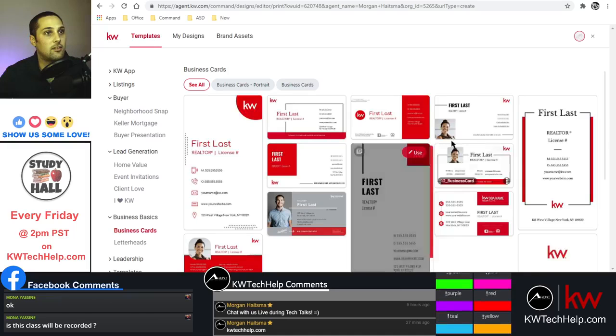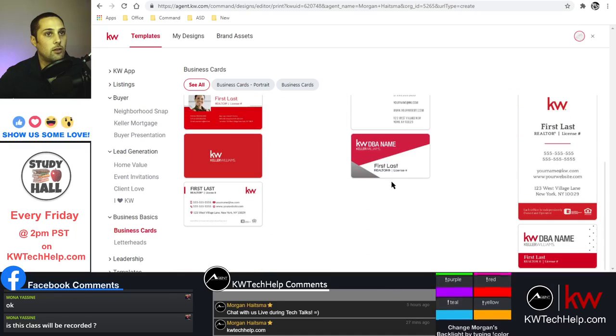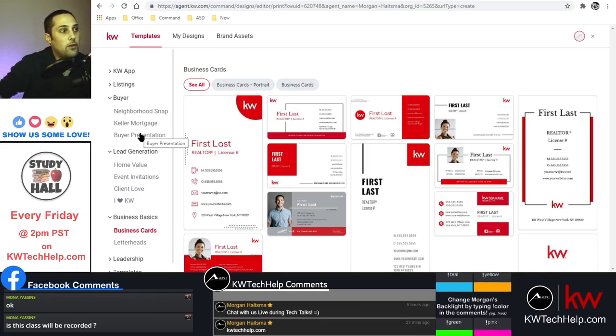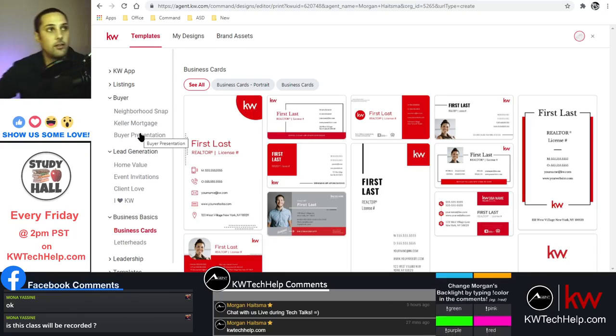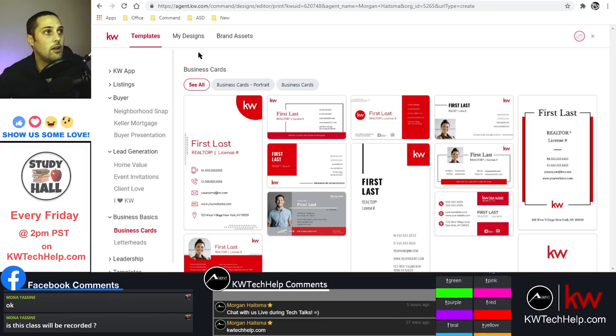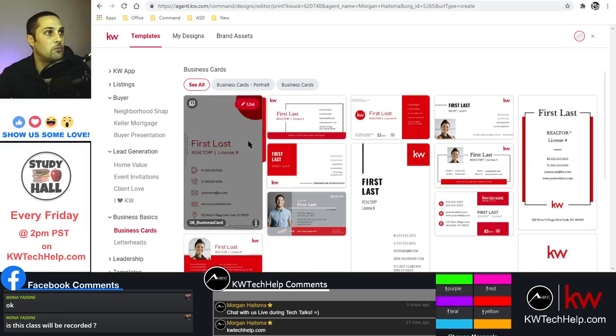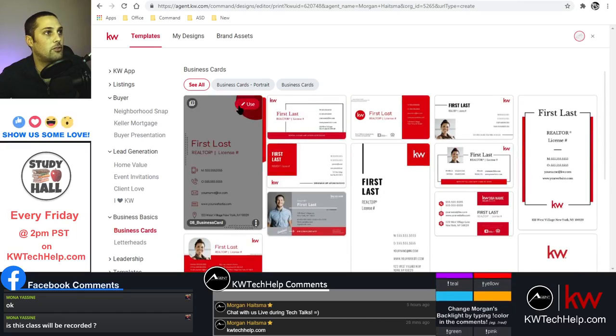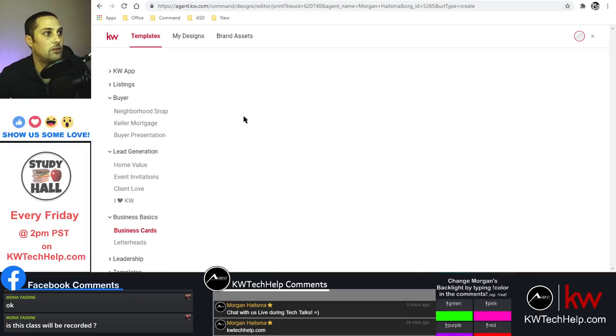Okay. So look at these standard business cards that you can choose between. And gosh, you know, I did do a buyer presentation last time. I might do a business card this time just because I think it might help you guys out who are just getting started here. So let me go ahead. I'm going to choose business card here. I'm going to choose this one because this one looks like the newest and kind of a new layout here. So I'm going to choose this business card right here. And I'm going to click on use. And we'll wait a moment for this to load over.